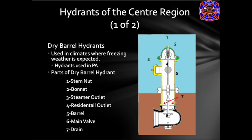The number 7 is indicating the drains. So it's very important that whenever we use a hydrant, we make sure the hydrant's going to drain. Once you close the hydrant, you look inside of it. You should be able to see the water starting to drain down through the hydrant. Also, if you put your hand over the top of the residential connection point, you should be able to feel a vacuum. We want to make sure that the hydrants are going to drain. If they do not drain, then we're going to notify the water company and have them service the hydrant.